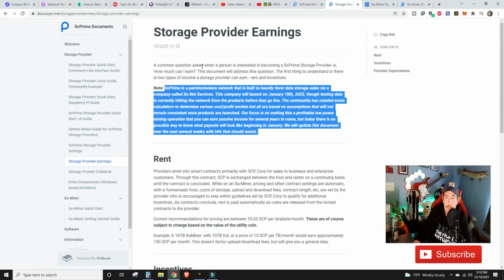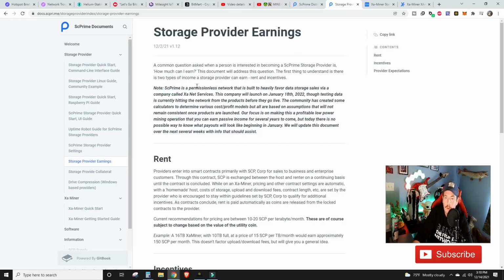Okay. A common question asked when a person is interested in becoming an SCPrime storage provider is how much can I earn? This document will address this question. And the first thing to understand is there are two types of income a storage provider can earn: rent and incentives. So note, very important, SCPrime is a permissionless network that is built to heavily favor data storage sales via a company called Xaminer Services. This company will launch January 18th of 2022. So it's not even live right now.